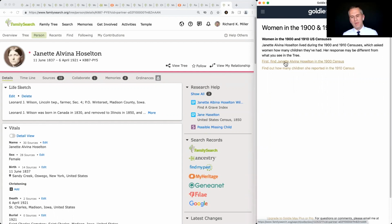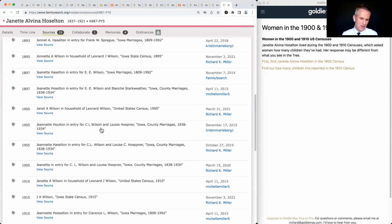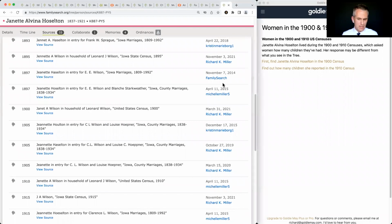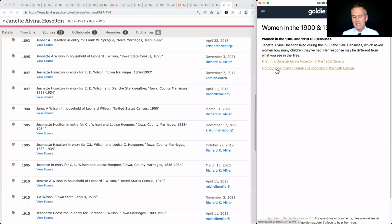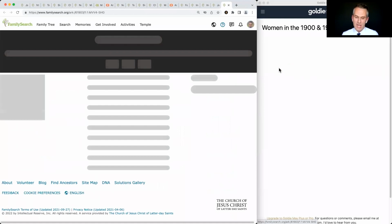Now Goldie May's trying to tell what sources she already has, and it's not finding a 1900 census. She may have one and it just kind of missed it. But in this case, it missed it. It's saying first find her, but I think she's already here. But in the case of the 1910 census, it's saying, we found her. Now, why don't you go look at the 1910 census and see how many children she said she had.